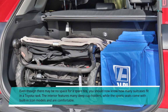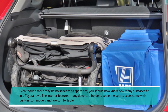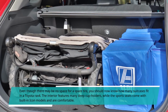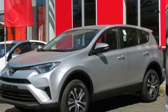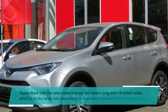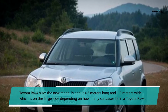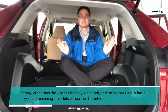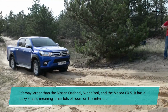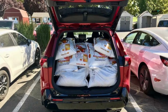Even though there may be no space for a spare tire, you should now know how many suitcases fit in a Toyota Rav4. The interior features many deep cup holders, while the sports seats come with built-in icon models and are comfortable. Toyota Rav4 size: the new model is about 4.6 meters long and 1.8 meters wide, which is on the large side depending on how many suitcases fit in a Toyota Rav4. It's way larger than the Nissan Qashqai, Skoda Yeti, and the Mazda CX-5. It has a boxy shape, meaning it has lots of room on the interior.